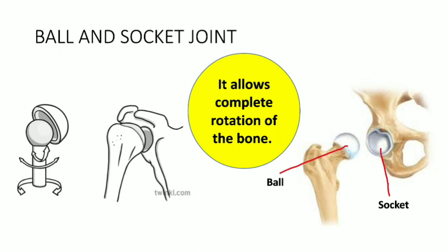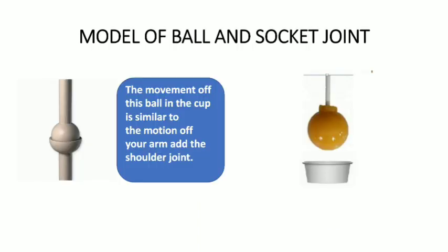In these joints, the rounded head of one bone fits into the cup-like cavity of the other, like a ball into a socket. It allows rotation in a complete circle. Can you make a big circle in the air by the movement of your arm? Our shoulder and hip joints are examples of ball and socket joints.